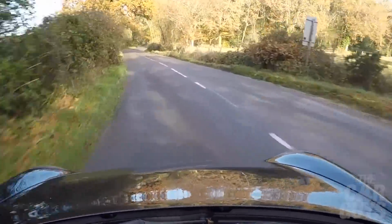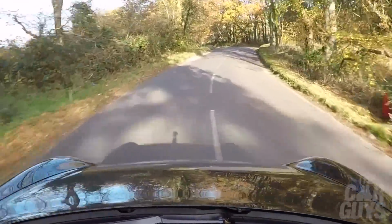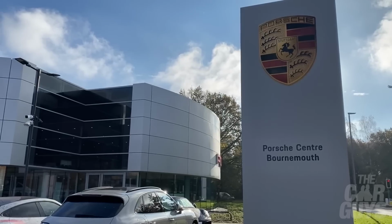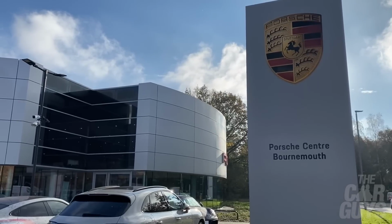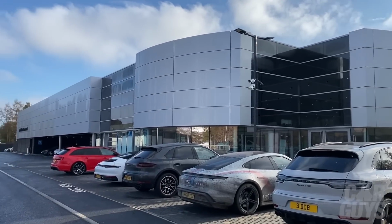Obviously I needed to book it into a dealer as soon as possible, and whilst I would normally take the car to the Porsche Centre in Swindon that I've been developing a relationship with, because it's so far away from me and because I didn't really know what's going on with this car, I thought it was more prudent to book it into the closest dealer that I had, and in this case that is the new facility at Porsche Chapelgate just on the outskirts of Ferndown near Bournemouth.